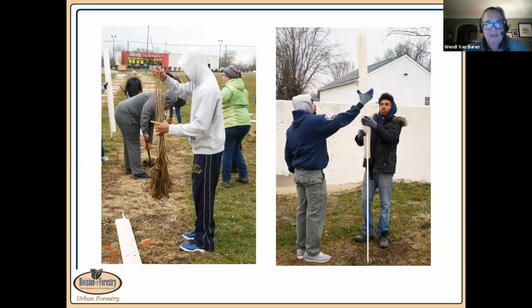They came in big bundles like this. They were dormant. They did not have leaves. And you planted them, then you put the stake in next to them, and then the shelter that was tied around them.